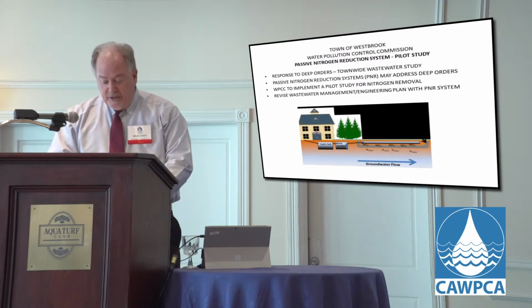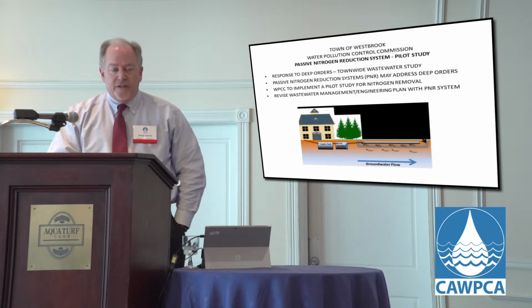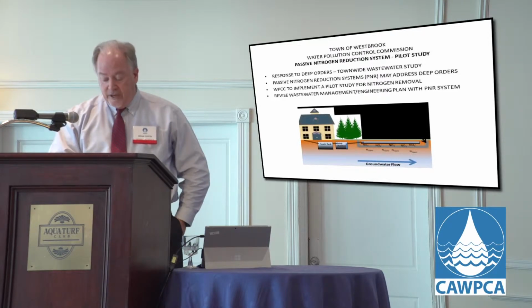The Town of Westbrook has been involved with municipal facility planning, looking at wastewater disposal needs throughout the town for a long time, starting back, I think I was still at the DEP at the time, in 1985 was the initial part of that. And then again in 1997, a second phase of facility planning was done.